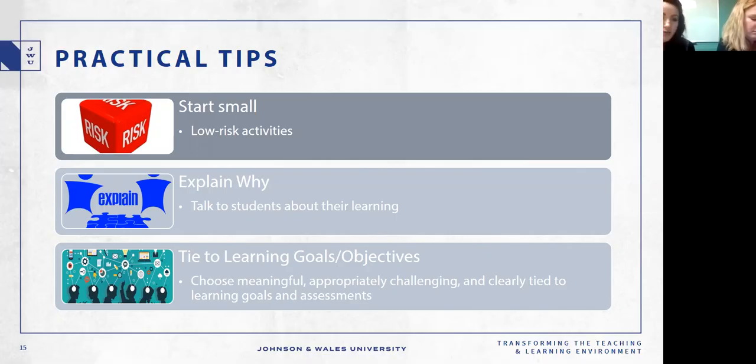And another practical tip would be to tie it all to the learning goals and objectives, as we mentioned previously. We want to make sure that we're choosing meaningful and appropriately challenging activities that are clearly tied to the learning goals or assessments. It's always helpful to just ask yourself, how will this activity help my students achieve their learning goal?